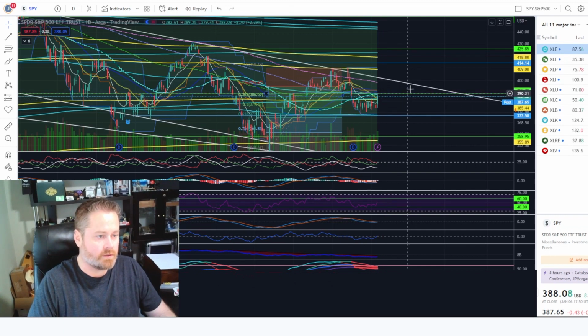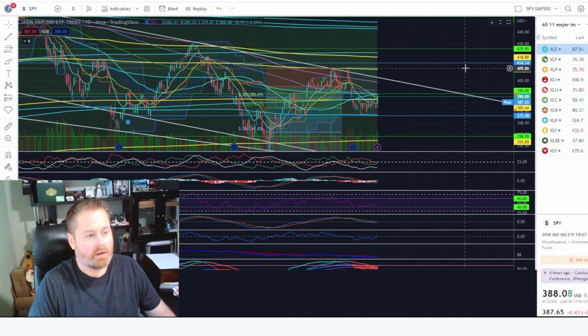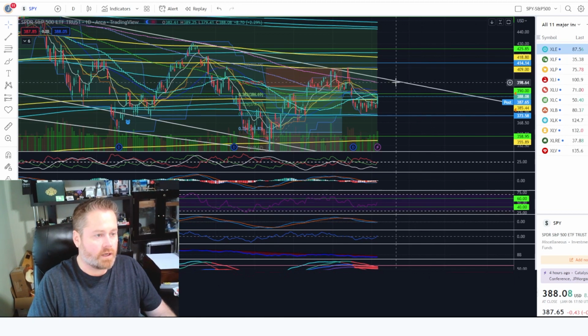And if we do continue to see some follow through, get up above that 390 level, which has been a really key area on the S&P 500, then potentially we'll see a further rally, and the big question will be whether we can break out above that 200-day moving average and our down channel trend line. This down channel trend line here, we've not seen a close above it since the sell-off started in late '21, and so that's a really key area to watch for.